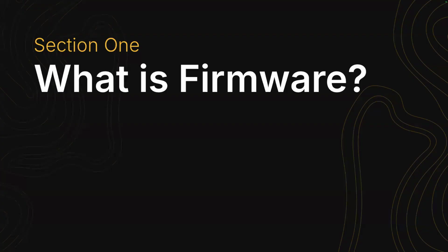So kicking off, what is firmware? A general definition is it is just software embedded in hardware controlling how devices operate. So it's often referred to as an operating system or an OS, and it is critical for performance, efficiency, and functionality. Why does it matter? Well, firmware enables hardware to run more efficiently and adapt to new needs.